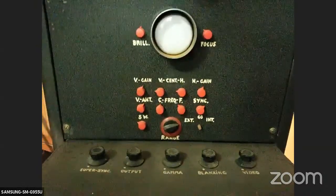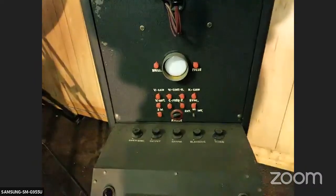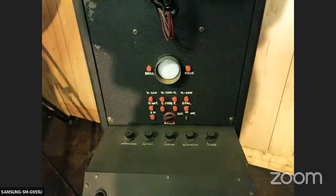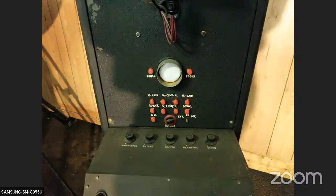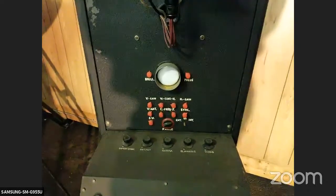And it looks like since this scope has a range switch on it, it was also made as a general purpose scope, so you could maybe use it for troubleshooting this unit. I don't know. Any more questions?